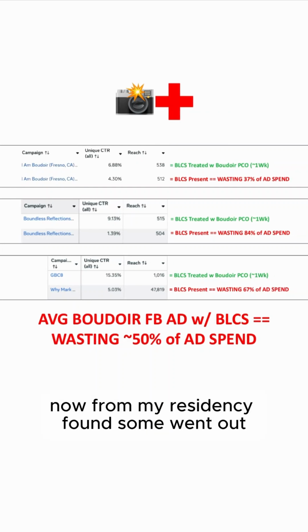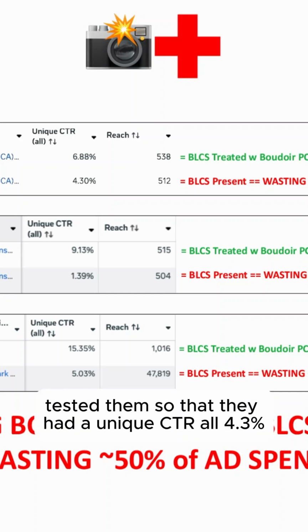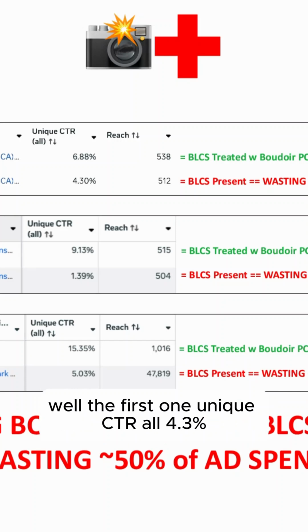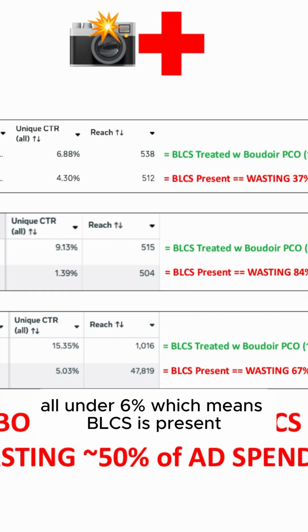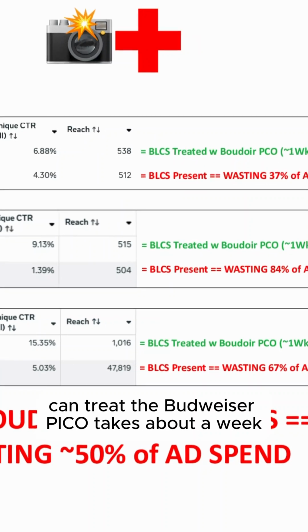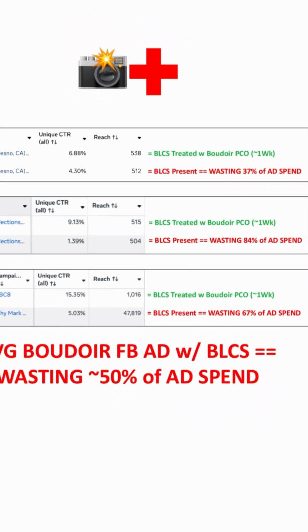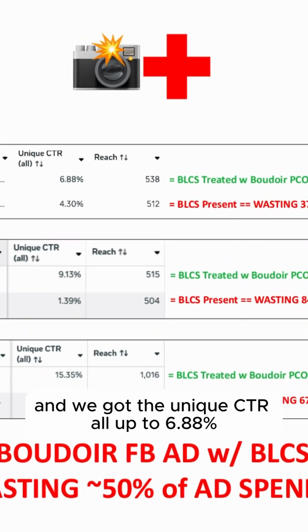Now, from my residency, I found some Boudoir Facebook ads, brought them back to the hospital, and tested them. The first one had a unique CTR all of 4.3%. Okay, that's unique CTR all under 6%, which means BLCS is present. Therefore, we do have Boudoir low click syndrome here. But that's fine. We got the treatment, we can treat with Boudoir Pico, takes about a week. And we got the unique CTR all up to 6.88%.